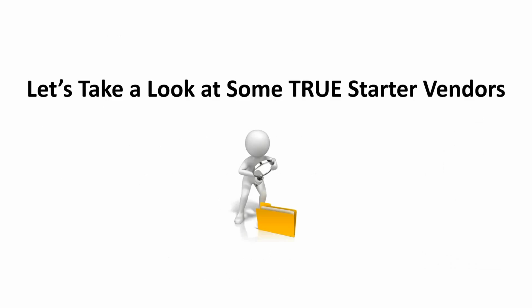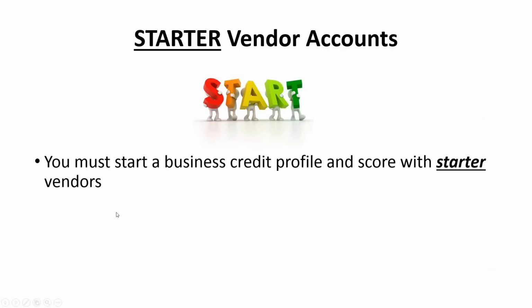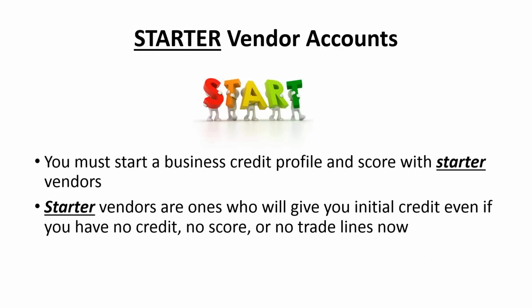So let's take a look at some true starter vendors. These are people that will approve you for initial business credit even if you just have your EIN and no credit profile and score established so far. You've got to start a business credit profile with starter vendors, and I have to point that out because starter vendors are the ones who will give you the initial credit even if you have no credit profile or score. There are vendors out there that, just because they're a vendor, still won't give you initial credit because you don't have enough established already.